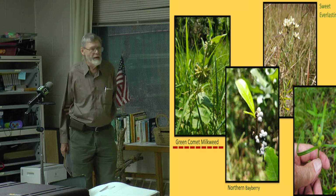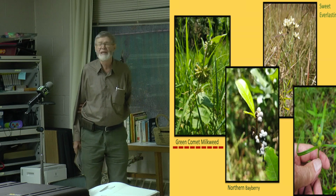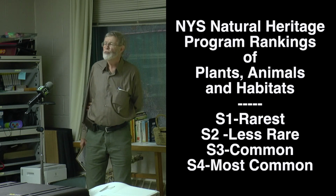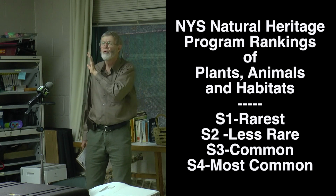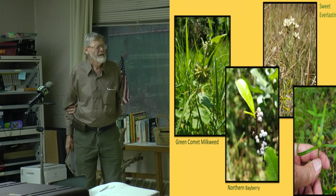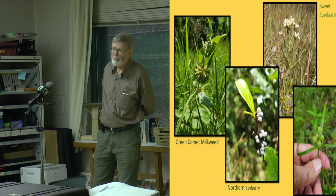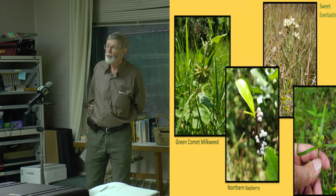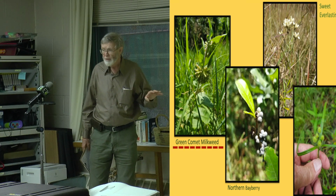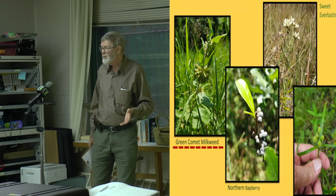The New York Natural Heritage Program does a ranking of plants and animals and habitats in New York for purposes of guiding the state in making its decisions. An S2 plant is the second rarest category. It goes from S1, the rarest, to S4, the most common. And the S2 plants, they are plants that occur in between 6 and 20 places in New York State. So it's not very common. So I'm kind of appreciative of that plant, even though I know, and I'm sure some of you know, that green comet milkweed is not an uncommon milkweed elsewhere. It's a very common milkweed in the Midwest. But in New York State, it's pretty rare.